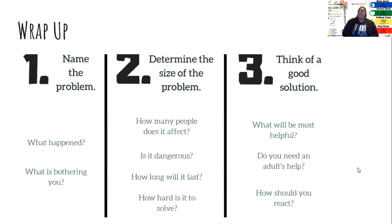And the last one, think of a good solution. What would be the most helpful way to solve the problem? Do I need to get an adult's help? Do I need to ask my mom, my teacher, my counselor, my principal for help? And how should you react? Remember, our reactions should match our problem. So if the problem's something simple, then our response should be something simple.